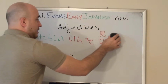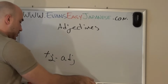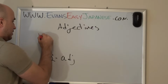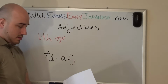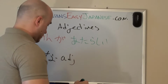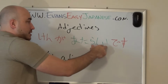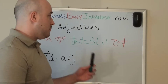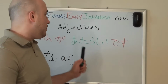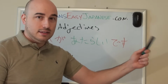Now, let me show you something slightly different. Let's say the sword is new. Ken ga atarashii desu. And then desu is an old word, so I'm just going to use the same color. Ken ga atarashii desu. Did you notice how the word atarashi didn't change at all in both situations? Atarashi ken. Ken ga atarashii desu.